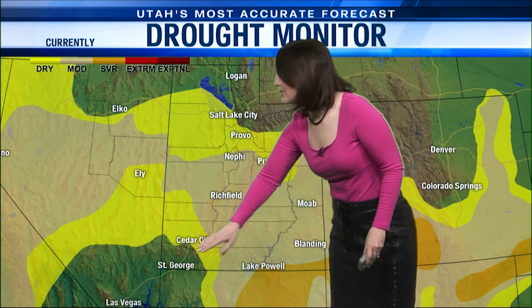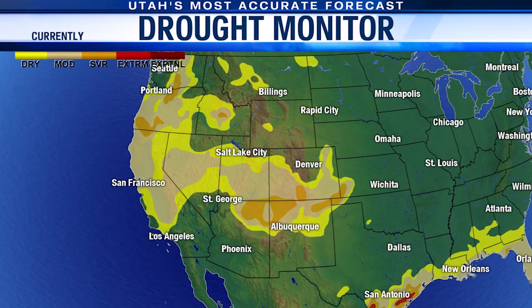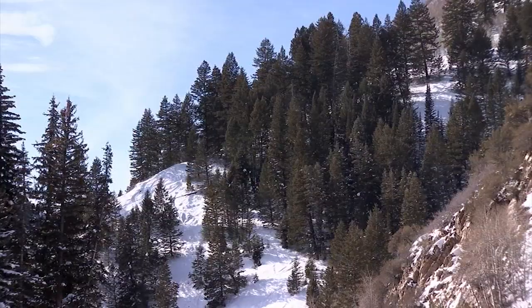Now, a series of storms can always help and wipe out portions of the state, which is what happened in the Southwest Desert near Washington County, looking really good on the drought monitor for the Southwest Desert as of right now. You'll see the drought monitor on ABC4 News during the forecast frequently. The updated conditions come out on Thursdays. So to recap, we may vary by region, but overall an average snowpack this year.